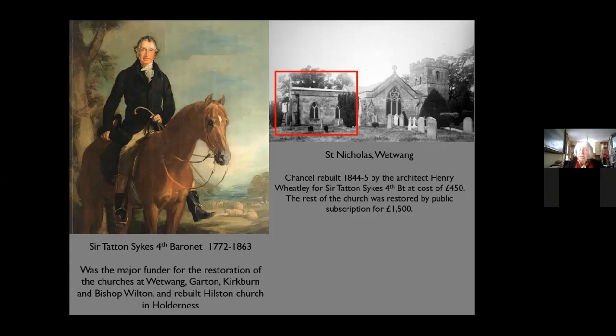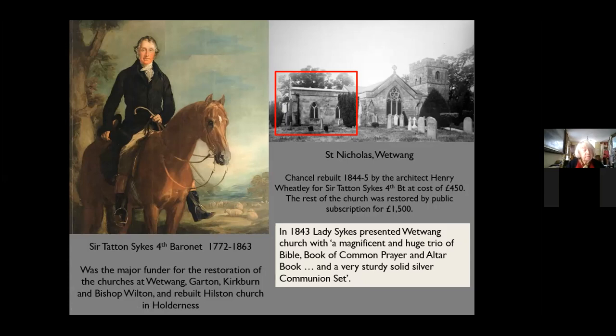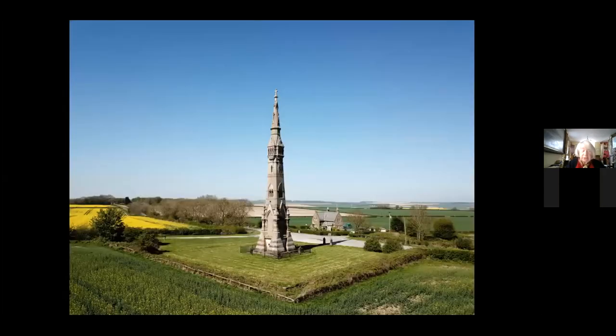As I expect you know, the patron of the living was always responsible for the maintenance of the chancel, and sadly, they very frequently didn't spend much money on them, so that the chancels in churches were often the bits in the worst condition, because the parishioners looked after the nave. So in the 19th century, when there was this great phase of church rebuilding, the local landowners often financed the building or rebuilding of the chancels first. And his wife was very pious, and she did present the church with various things.